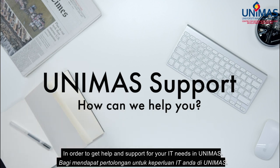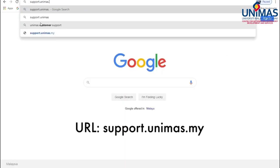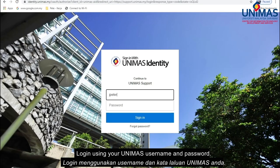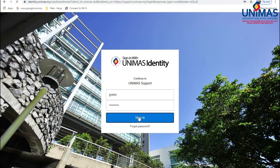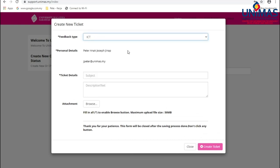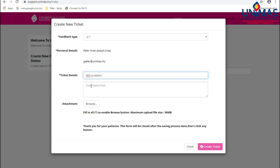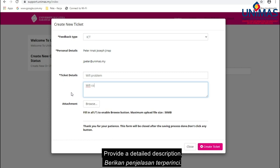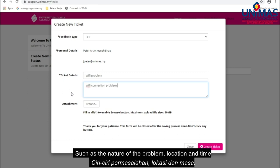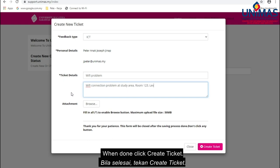In order to get help and support for your IT needs in UNIMAS, in a web browser, go to support.unimas.my. Log in using your UNIMAS username and password. Click Create New Ticket. Select your feedback type. Fill in the details for the ticket, such as a title. Provide a detailed description, such as the nature of the problem, location, and time. When done, click Create Ticket.